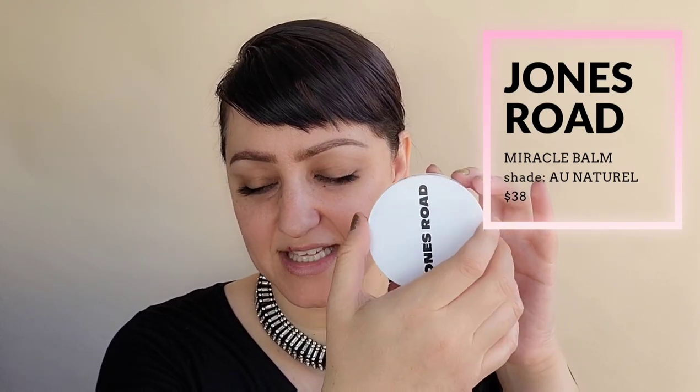So what it states, because I'm looking over here online, it states that it is a wash of soft focus moisture to perfect and enhance the skin. It's the secret of a no makeup makeup look. Light reflecting super product that's as versatile as it is simple to use. Wear alone or layer on top of foundation for an instant refresh.